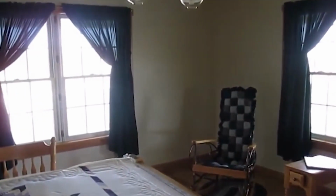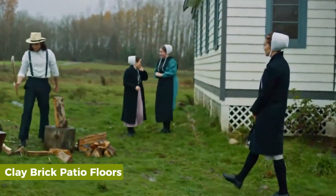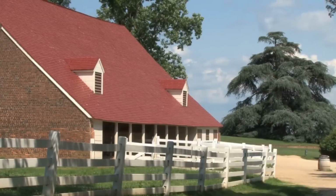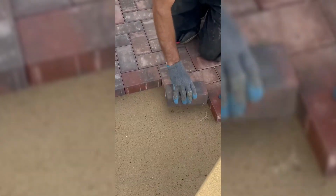Hot days don't stop Amish families from spending time outside, but they do choose where they sit wisely. Many patios, porches, or outdoor gathering spots are paved with thick clay bricks. These bricks aren't just for looks. They have a special ability to stay cooler than concrete or wood, even in full sun.